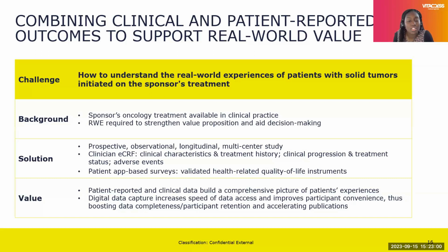So the value of this study in particular is that, as mentioned, it provides a comprehensive picture of patients' experience, both from the clinician perspective, giving you that rigor using EHR data, but then also the benefits of the patient reported experience as well. And as this is a digital study, similar to the ones that Mark explained, that has benefits in terms of the speed of data access and publication. So we're able to conduct the study, get data from the study and publish much quicker.